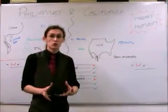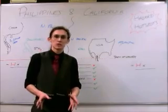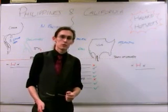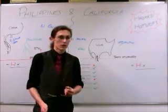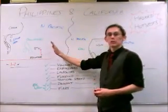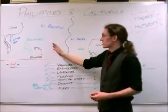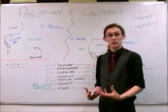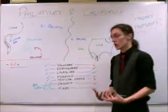Finally, tsunamis. California, very much not at risk of tsunamis. It is possible an earthquake in California, in the Pacific, could cause a tsunami. However, not very likely. Philippines, high risk of tsunamis because of the ocean being above the subduction zone, just underneath the ocean. There's a high chance of tsunamis.